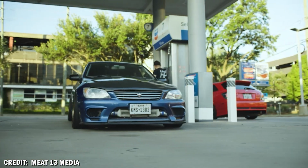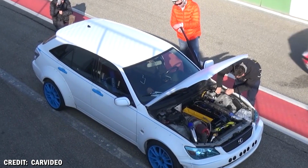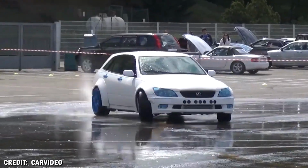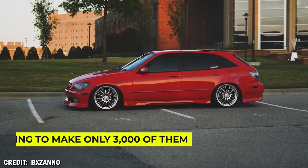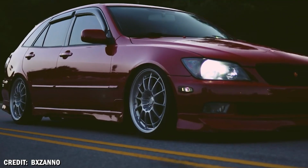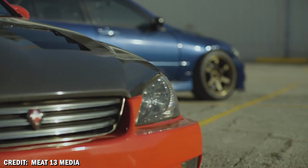Speaking of wagons that hide their true identity better than Clark Kent, let's talk about the Lexus IS300 Sportcross. Imagine Toyota taking their legendary 2JZ engine, yes, the same family as the one in the Fast and Furious Supra, putting it in a wagon and then deciding to make only 3,000 of them. It's like finding out your local librarian used to be a ninja. These cars are so rare that most Lexus dealerships have never even seen one. And since Lexus decided wagons weren't their thing anymore, these babies are only getting rarer.